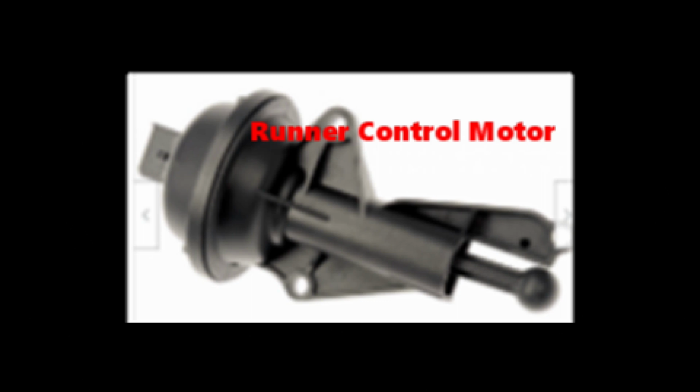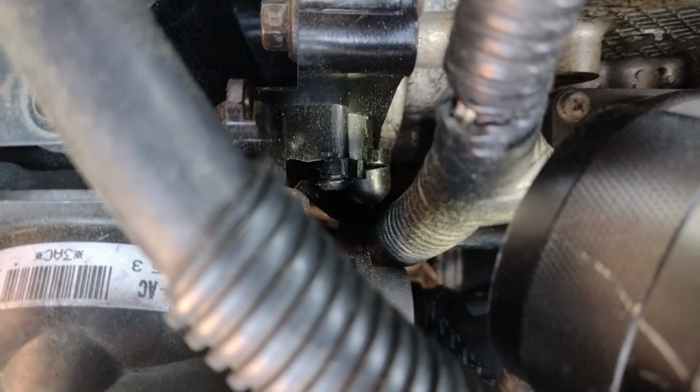So we can fast forward to 2023, and this year I found something a little different. So first let me show you what was happening when it would set the code. What we're looking at here is the runner control motor and actuator arm. Now the car's been sitting overnight, so it's a cold start. You can see the actuator arm is down. I'll throttle by hand and give it some RPMs, and you'll see it raise up, and once it raises up it stays there.